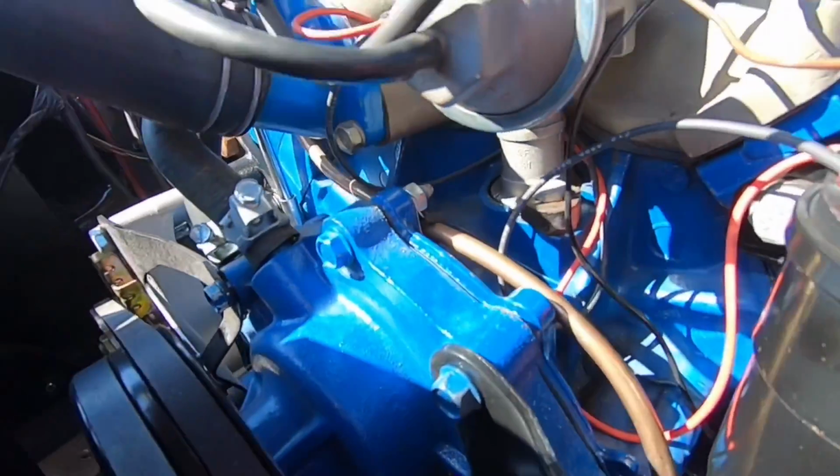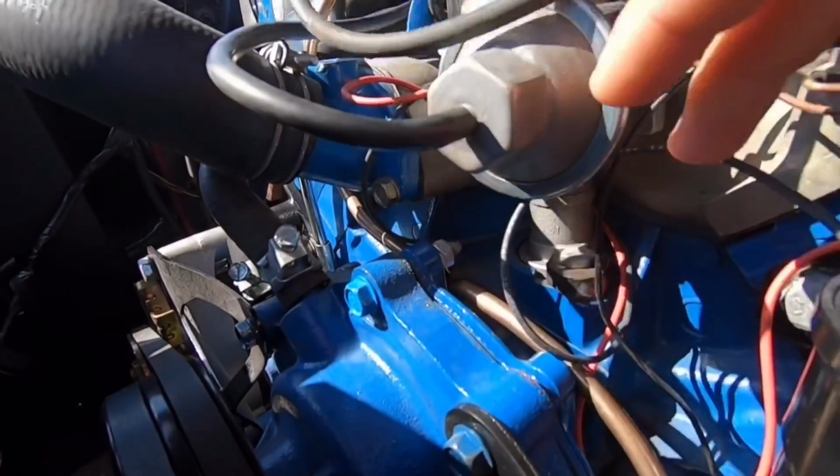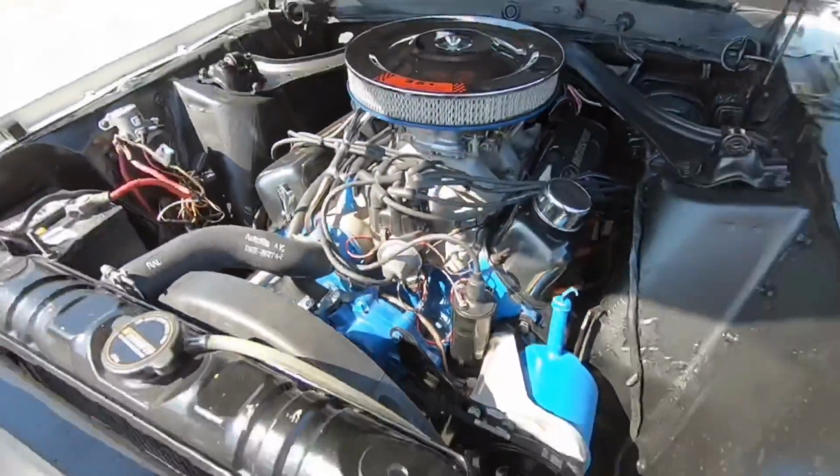I'm going to get down here with it. You can actually stick your hand between the gooseneck and the water pump. See how much gap there is there? Well, it's 351 right there. That's how you know. Now I'm going to show you a 289.